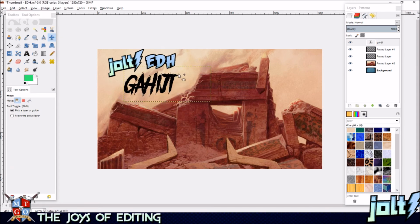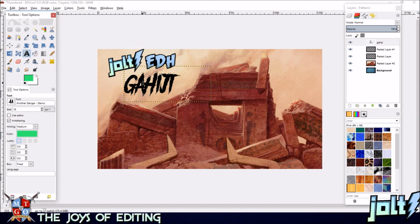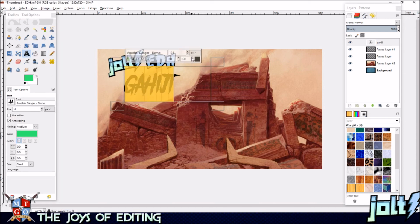So we're going to drag it up here, because we want Gahiji to be over here in this little blank area. So we're going to go over here and hit the text tool again, and we're going to use this little column right here. It's just going to give us a little bit more space in between those letters.